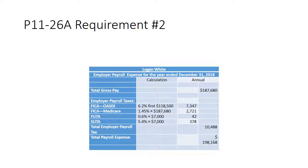So federal unemployment is 0.6% of the first $7,000 that an employee makes. Logan made more than $7,000 in gross pay for the year. So 0.6% times $7,000, the federal unemployment tax, is $42. The state unemployment tax will be determined at 5.4% of the first $7,000 of an employee's gross pay. These percentages are in your chapter, by the way, or $378.